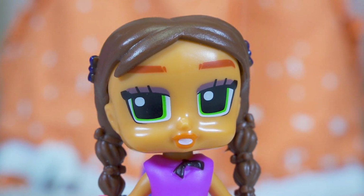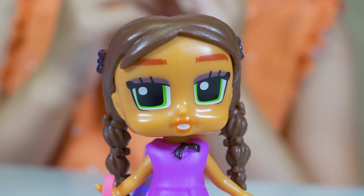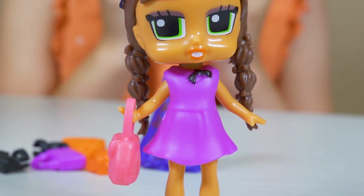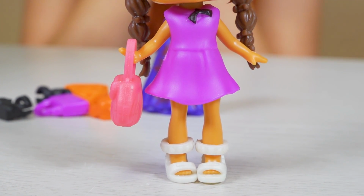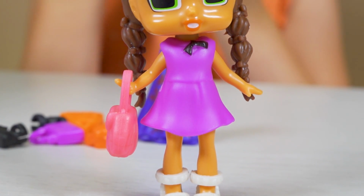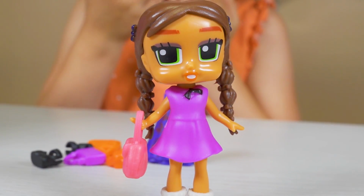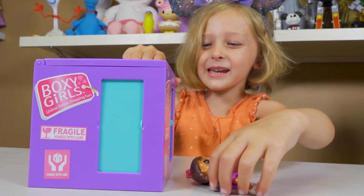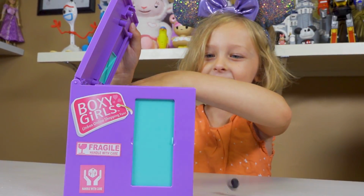It's so pretty. Alina looks so pretty in her new dress. Oh, my goodness. Look at that. She's so pretty. And she's got a pink purse and some white shoes and a purple, beautiful dress. I know. How gorgeous. I can't just say she's so pretty. Time to go to sleep. Uh-oh, you forgot her shoe.